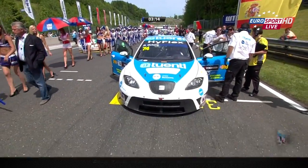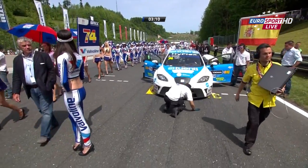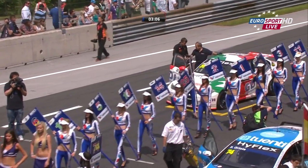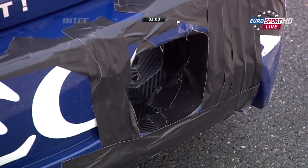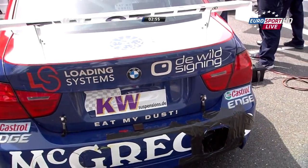Alex McDowell 6th, Thiago Monteiro 5th, who's really driving quicker than the car we think is probably really expected to go here. And then in front of them, the 2 BMW drivers, D'Aste and Coronel, the overtake king, who's got a lot of tape damage on the front or back of his car. And beside them, Oriola and poleman Dudicalo.